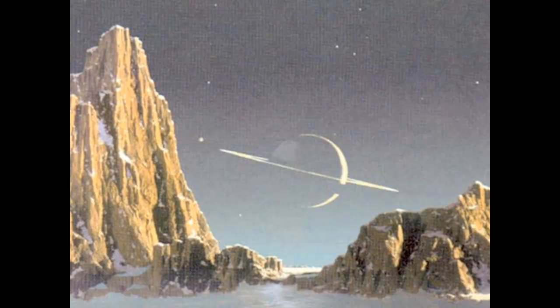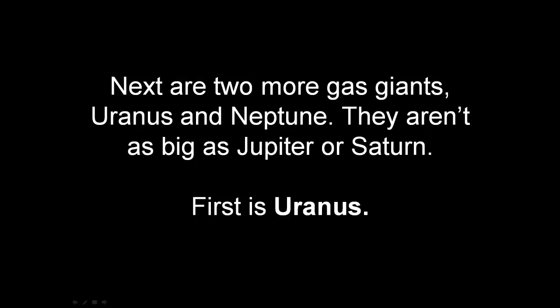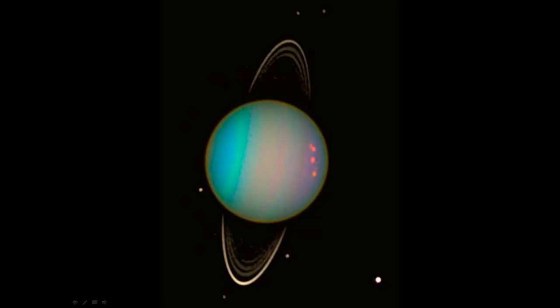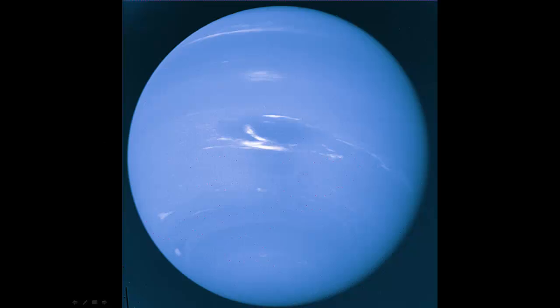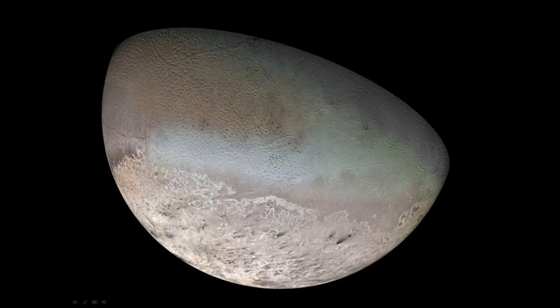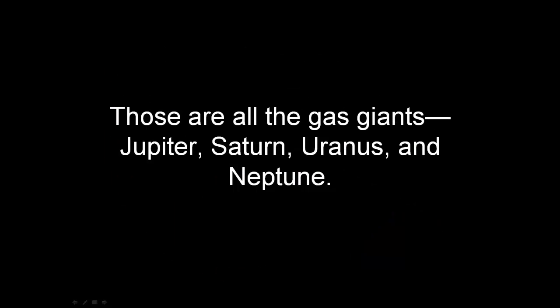Next are two more gas giants, Uranus and Neptune. They aren't as big as Jupiter or Saturn. First is Uranus. Uranus has a ring, too. Uranus is strange because it rotates on its side. See how its ring is sideways. Next comes Neptune, which is a pretty blue, and which has a big moon called Triton. That's an actual picture of Triton. Those are all the gas giants: Jupiter, Saturn, Uranus, and Neptune.